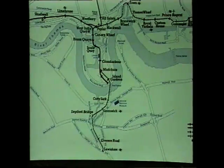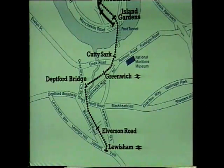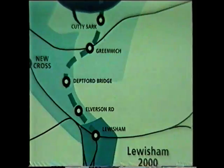Building the extension to Lewisham proved a major undertaking. It involved closing two high-level stations at Mudchute and Island Gardens, and a drastic change of level to take the tracks down below the River Thames. Then south of the river, a steep rise to join existing mainline railways at Greenwich and Lewisham.